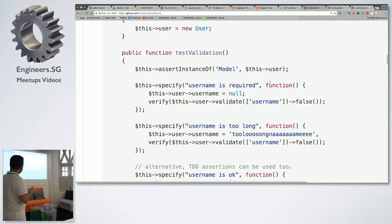So we can basically do given validation for the user model, then you can specify username is required. Like I said, all those green lettered highlights, like when and should, those are good standards, but it's not a must, right? So how I would write this is probably specify user should return username is required. So I can specify also above that as when user is empty, then validate username is required.